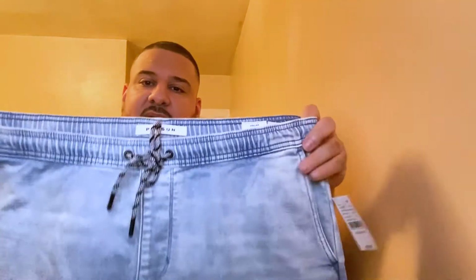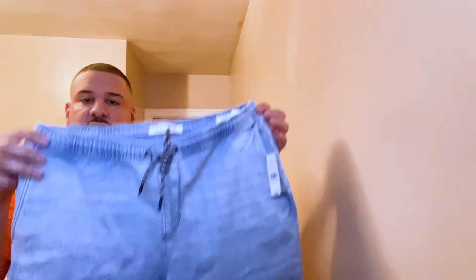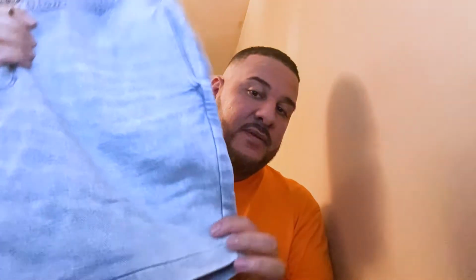Elastic on the waistband. Super comfortable. I know some people don't enjoy the jorts, but guess what? I could do a good pair of jorts if it calls me to do so, man. So I grabbed these, very cheap too. I think these were probably $25 or something like that.